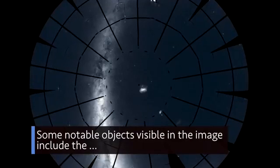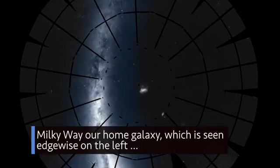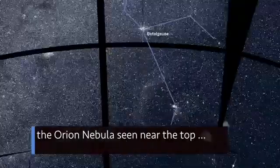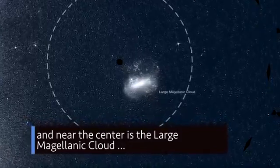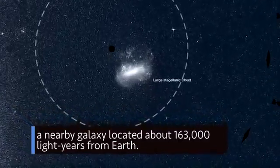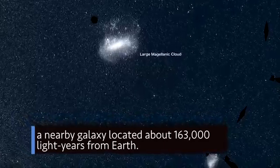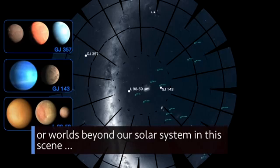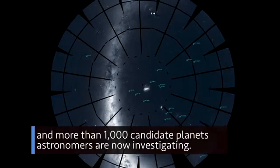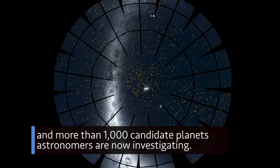Some notable objects visible in the image include the Milky Way, our home galaxy, which is seen edgewise on the left, the Orion Nebula seen near the top, and near the center is the Large Magellanic Cloud, a nearby galaxy located about 163,000 light-years from Earth. TESS also discovered 29 exoplanets, or worlds beyond our solar system, in this scene, and more than 1,000 candidate planets astronomers are now investigating.